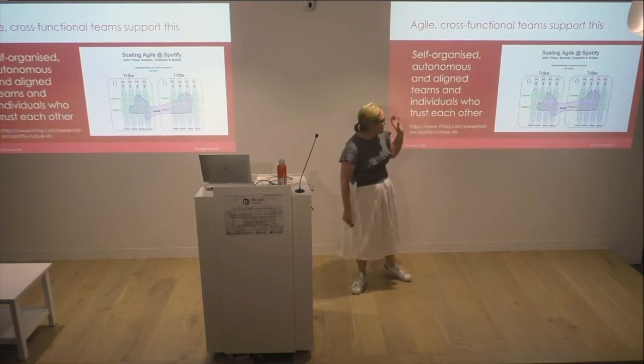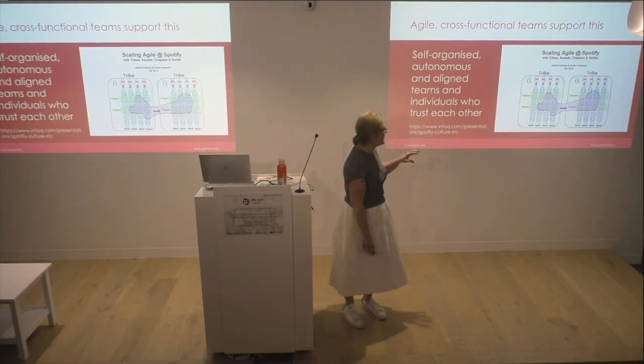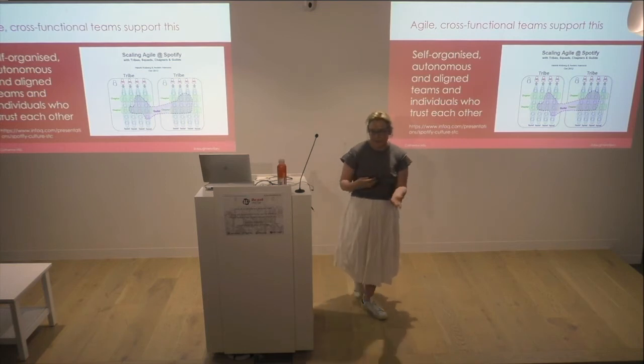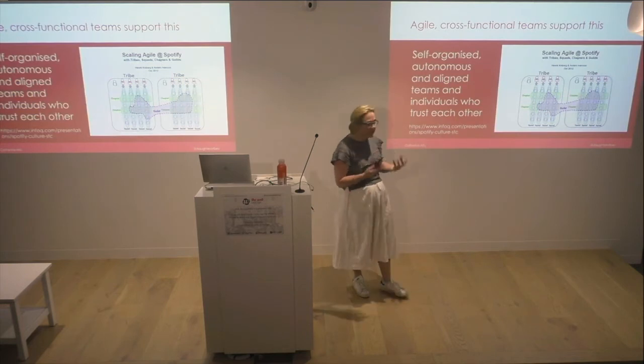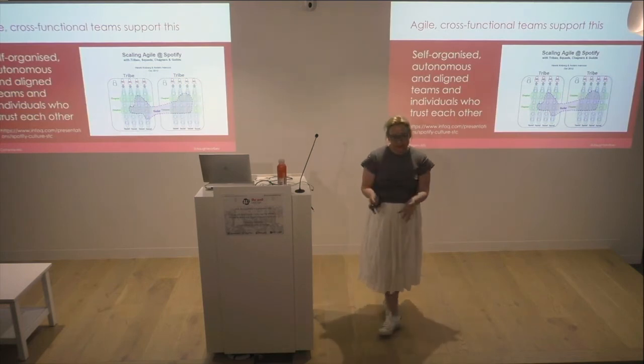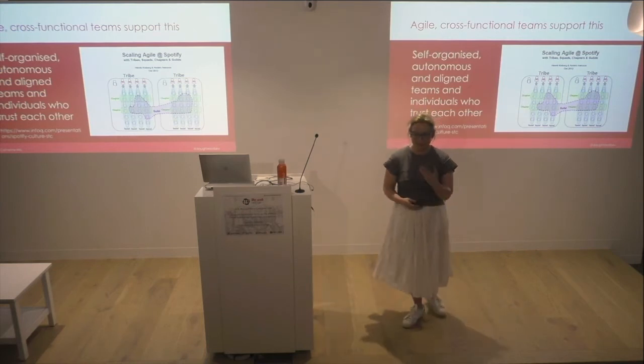So cross-functional teams, and this is a scaling agile model from Spotify. This is all about different kinds of abilities and how you actually support each other. So you can have chapters or guilds. It's all about alignment as well. So teams are self-empowered, they're self-aligned, and they build things together. A designer might do a bit of engineering, and engineering might do a bit of design.